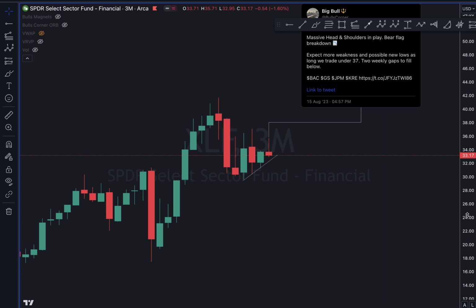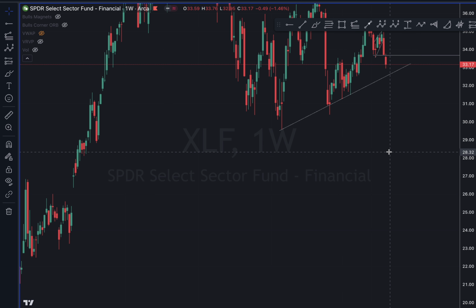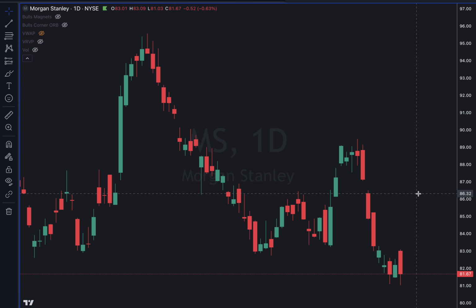And then I already tried to warn everyone before the bear flag breakdown that we can see a breakdown of this level, and we have 2 weekly gaps to fill below. If you look at the weekly right here, we have this massive gap to fill and this gap to fill around here. Now let's look at some of the key banking names out there.